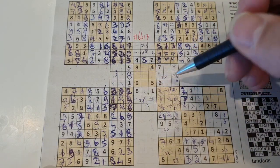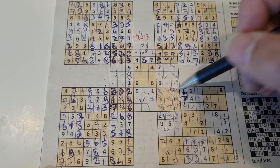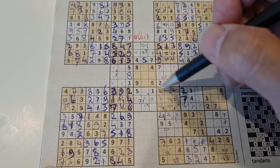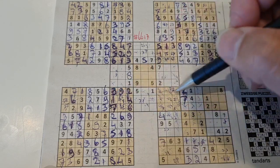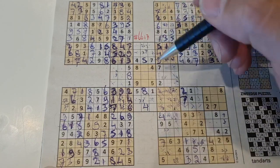Come on, need an 8. There are 4 missing numbers in this row. One of the missing numbers is an 8. We have an 8 in this row, so no 8 in these 3 boxes. So the one box left for the 8 in this row is there. And I've eliminated the 4, so the 4 goes there.